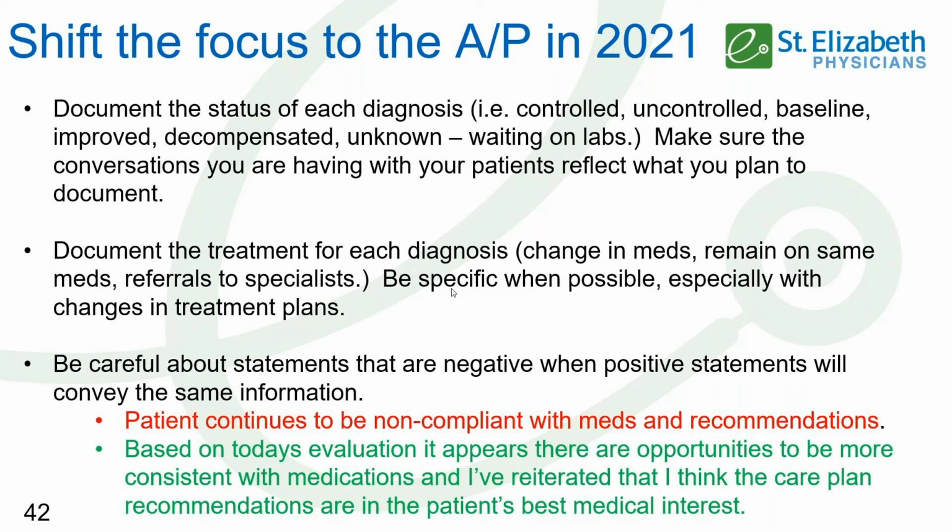Be very careful going forward about negative statements when a positive statement will convey the same information. So many of us would say a patient continues to be non-compliant with meds and recommendations. We may want to start to soften up the way we have those conversations, the same as we would with our patients in the exam room.